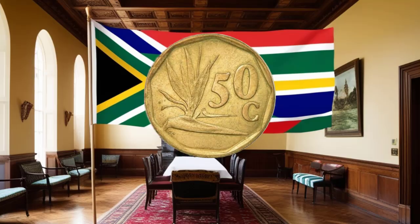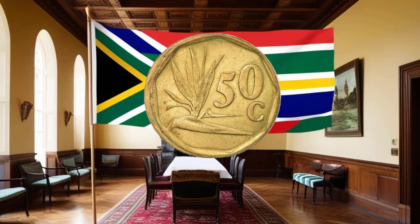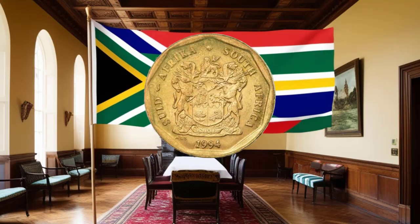Yet there's also the thrill of discovery. Some collectors spend years searching through coin markets, estate collections, and old currency boxes hoping to find a hidden gem. Imagine the excitement of realizing that a coin you once thought was ordinary might actually hold significant collector value today.